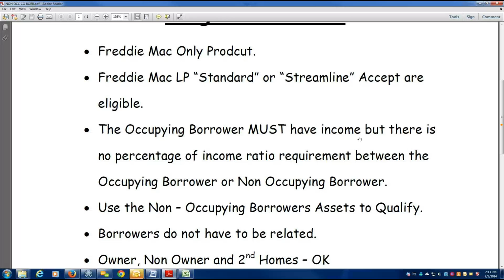Jason, on purchases, is there any limitation on seller's concessions with this, up to like 3 or 6%? It would be the normal 3% for conventional. Okay, so 3% or 6? 3. 3%, okay. Anyone else have any other questions?